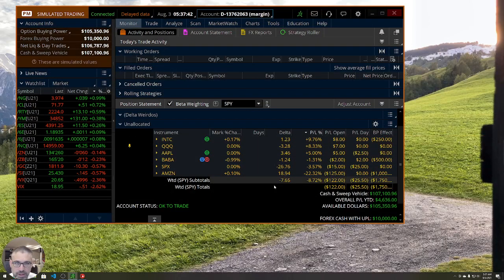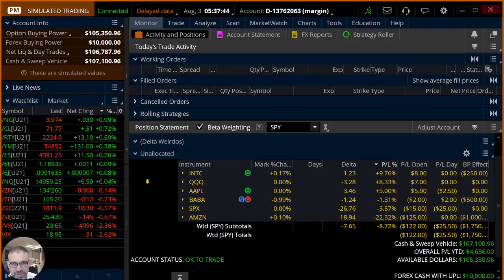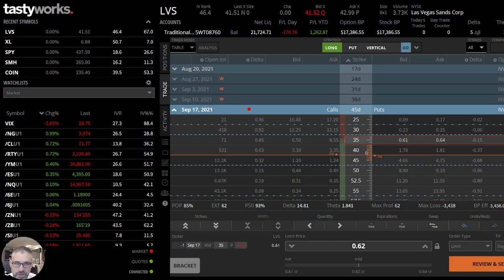And I just realized that whole time I was doing the market health, it was right here, and you were looking at Tastyworks. Maybe you could see that on Tastyworks. Was it there on the left side? It was on the left side.